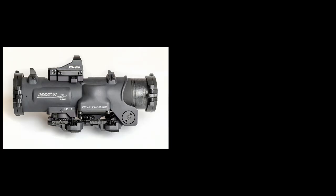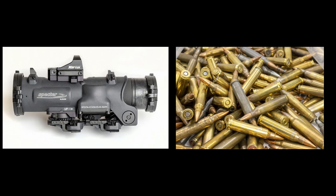Would you rather have an Elcan Spectre DR or a lifetime supply of 5.56? About 6,200 rounds for the average LARPer. That kind of question is not all that simple, but I would probably go for the ammo.